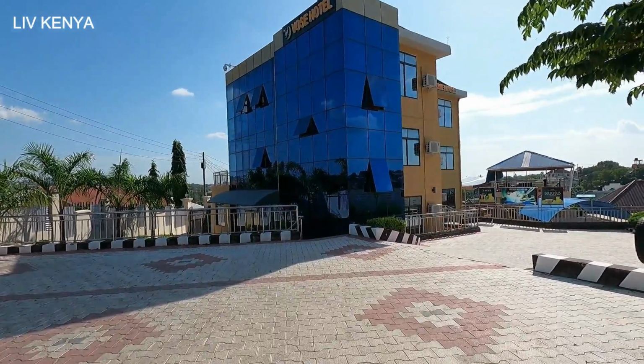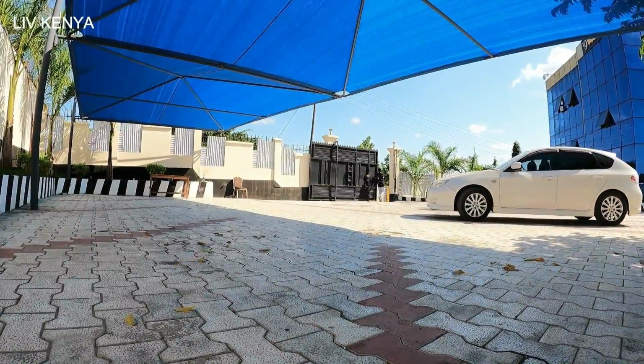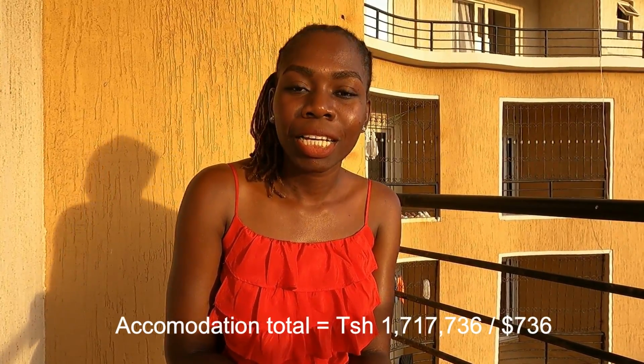Now on our very last day, we went to the Vos. Now the Vos is where we had a Kenyan manager, and there we paid 100,000 Tanzanian shillings. All those costs are the total amount for the 2 rooms we stayed at each time and for the 2 beds. So you divide all that cost by 4, and our total is 1,717,736 Tanzanian shillings.